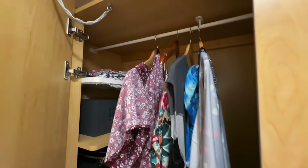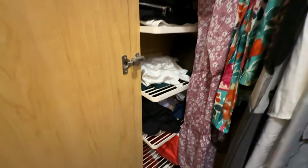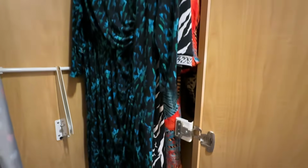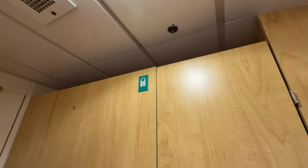So there are closets right here. Let me open these. I've already got all my dresses hung up, and then there's several shelves here to use. Down there are life jackets. And then my travel partner has all her clothes here. There's like 10 hangers, so there's plenty of room for us to get our stuff in there. Sorry, let me get that closed. And I think there's space up top, but I'm way too short to use that.